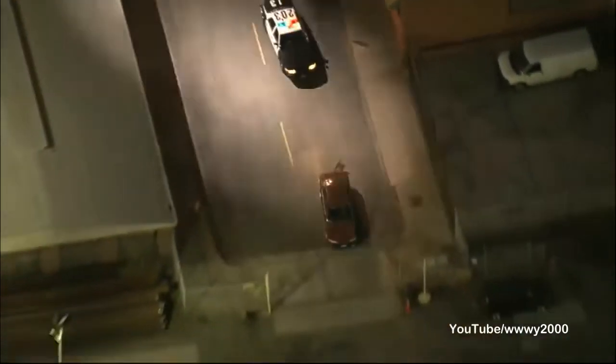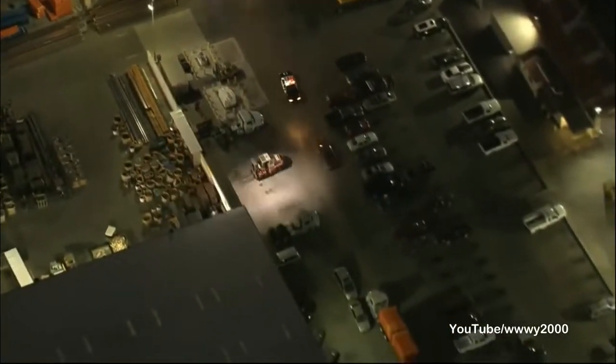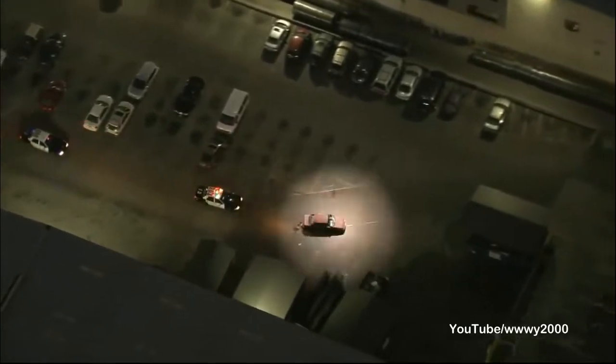The LAPD cruiser just kind of staying behind it. Looks like we're into a parking area right here. LAPD right behind it there, dragging that plastic bumper. There's the helicopter overhead. LAPD really want to bring this thing to an end. Apparently, I'm hearing that it's a dead end or it's just a boxed-in area, so they're going to have to either make a very drastic move or it's just going to come to an end.